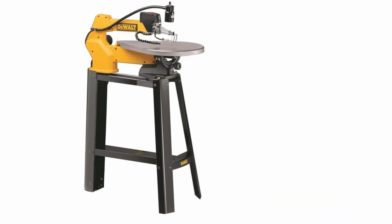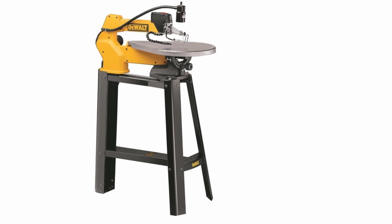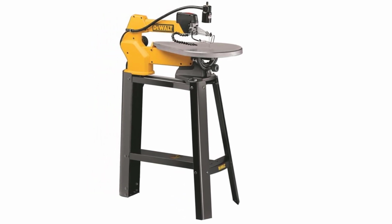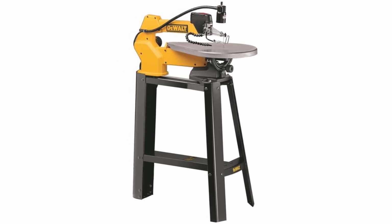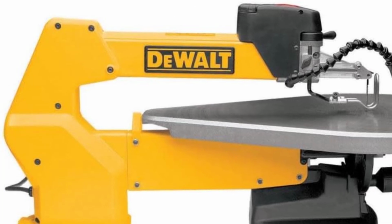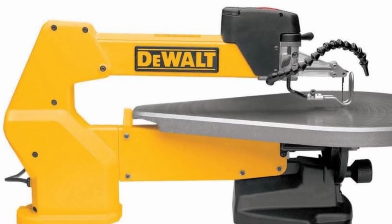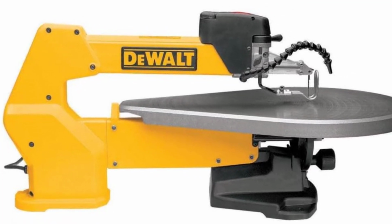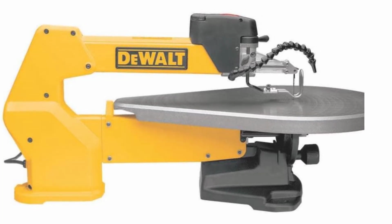Changing the blades does not require the use of any tools. It instead features a blade clamp you can simply use to change the blade in just seconds. No matter how delicate your work is, the variable speed feature allows you to adjust the speed of the blade to match the application. The Dewalt DW788 features an oversized cast iron table with a 20-inch throat depth that provides excellent material support for your workpiece. It also bevels up to 45 degrees both left and right, allowing you to create beveled edges with ease.